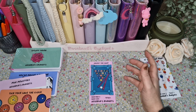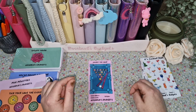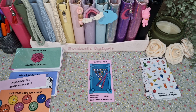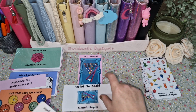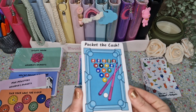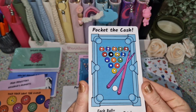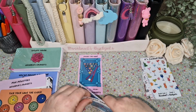You can put them as 5, 10, whatever you want, or you can work out what you want for the balls and then work out after what you want for the cues to make it up to a round number. So that is that. Pocket the Cash, and this is it in white. And I just love the colours of them and the way the drawings have come out as well. Yep. So that is that.